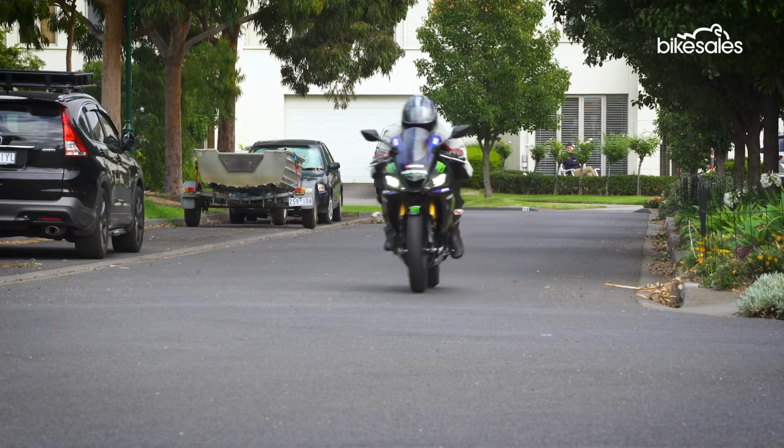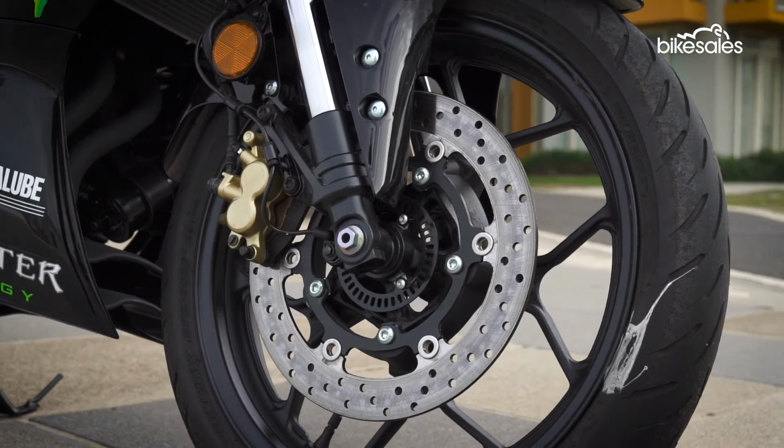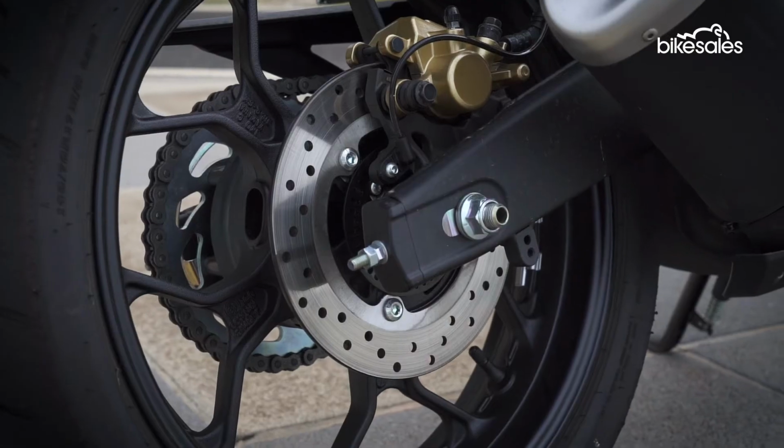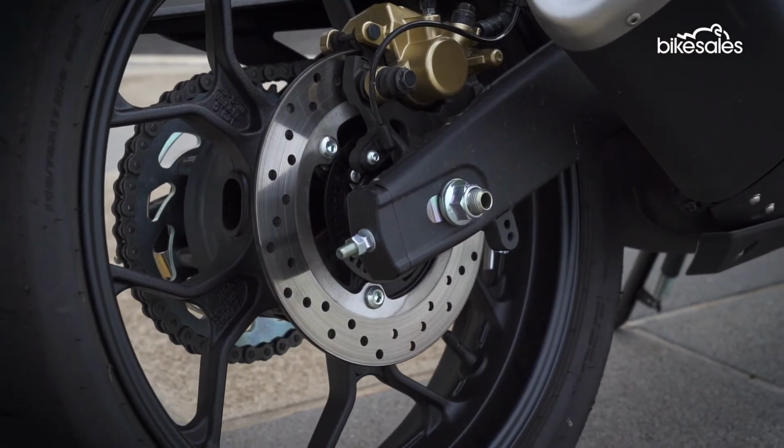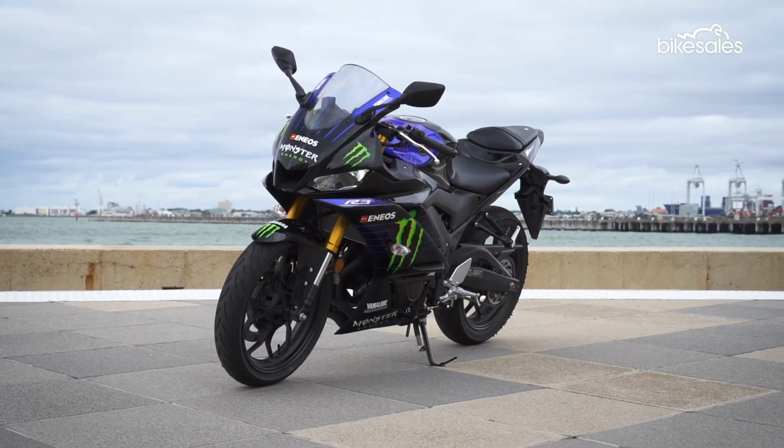without any problems. Elsewhere, the bike packs a 298mm disc and twin piston caliper on the front, and a 220mm disc and a single piston caliper on the rear. It also uses Dunlop Sports Max rubber on the front and rear.